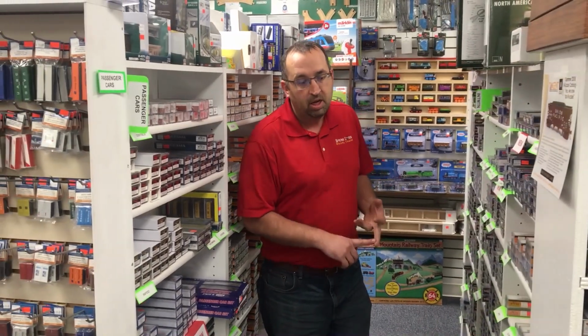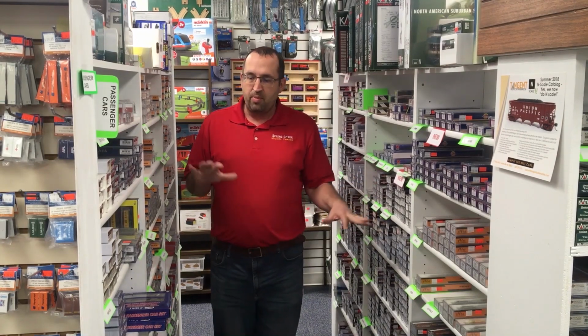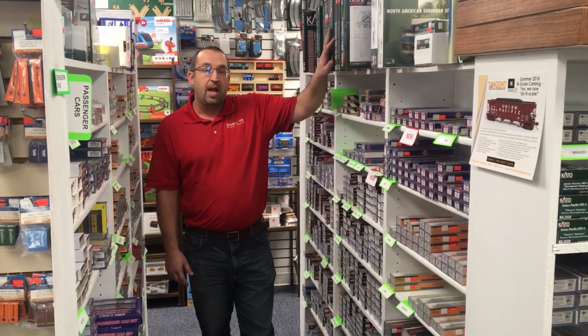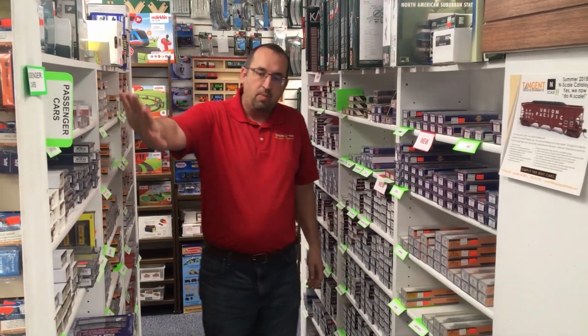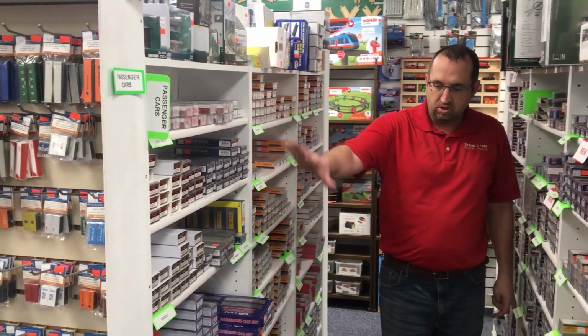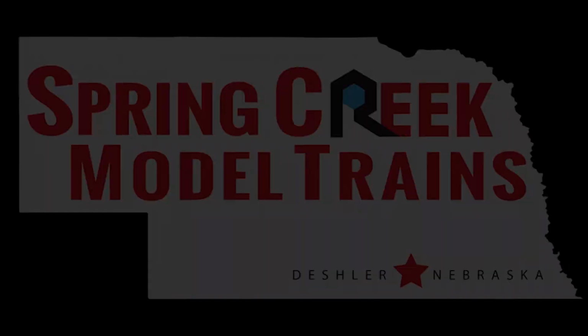More locomotives from Fox Valley, Athearn, Rapido. We got Broadway Limited there. Got several different rolling stock. This is primarily where we keep all of our Intermountain rolling stock. A lot of our Kato passenger car sets. More passenger cars there from Rapido, and Micro-Trains and Atlas are kind of all stored in this area. And then we got a Fox Valley model section there.